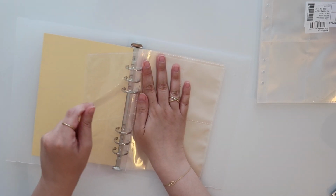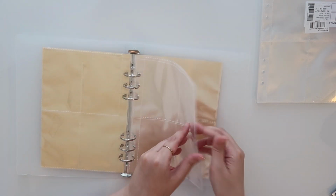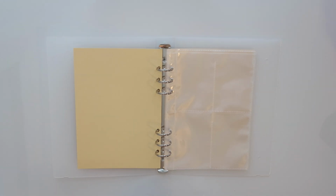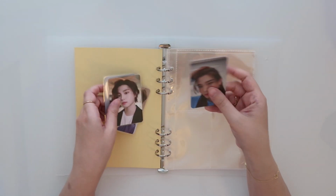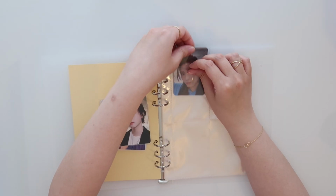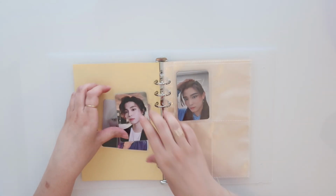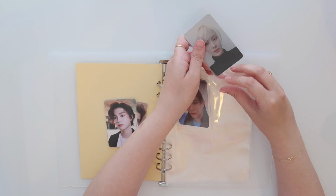They do like to stick together a little bit straight out of the packaging, so I kind of need to pull them apart. All right, I will start out with the cards that I have for their first album, which is called Arthur Part 1. And I will put Chiu's album card here, like that. And then I pulled Ivan's card, so I'm just going to put Ivan up here with him.